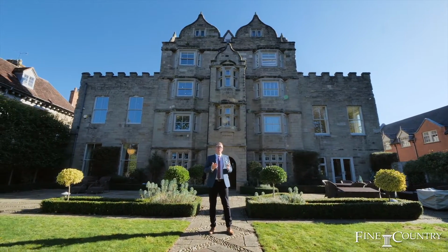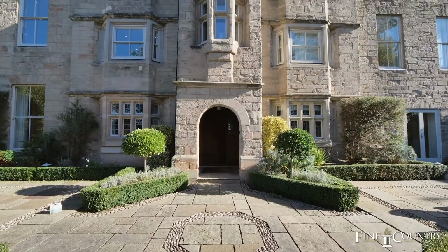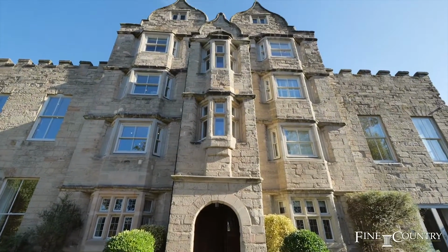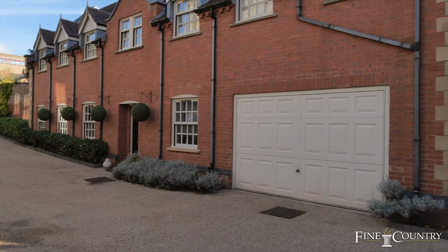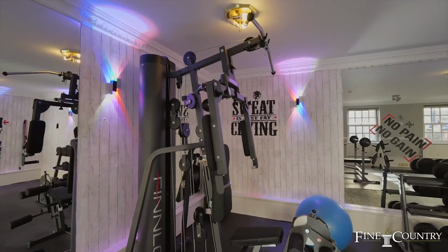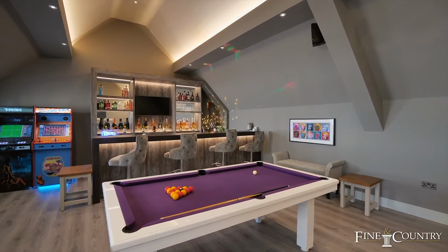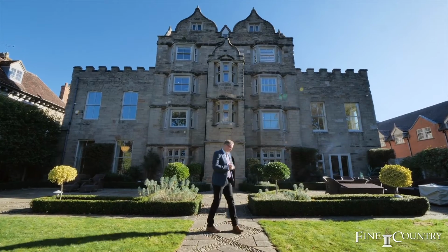In total, there are 3 key reception rooms. There are 6 bedrooms, 4 of which have en suites, and 3 with dressing rooms. And also within the grounds, there is a detached annexe. And in that annexe, there's garaging, there's a gymnasium, there's a cinema, and even an entertainment bar. Come and have a look around this historically significant house.